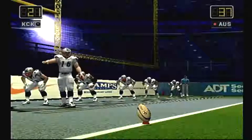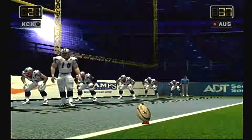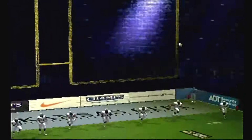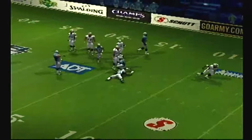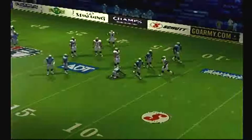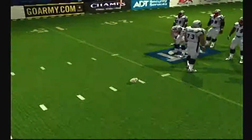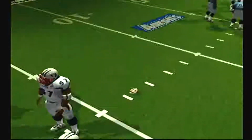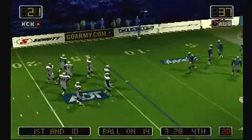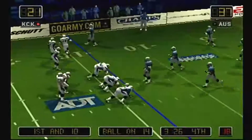Austin is lined up for the kickoff. Smith back to return. Kickoff return 9 yards. Smith on the return. They'll start the drive at the 14-yard line. First and 10.